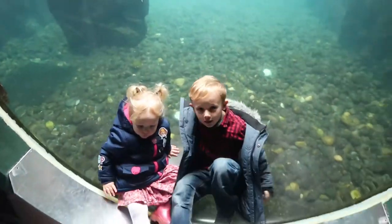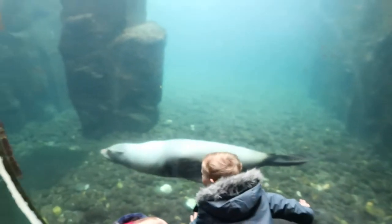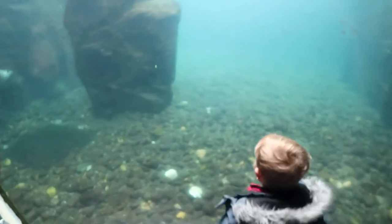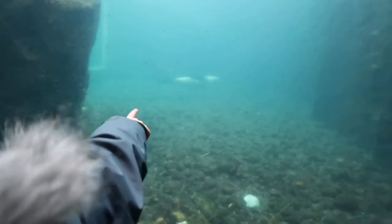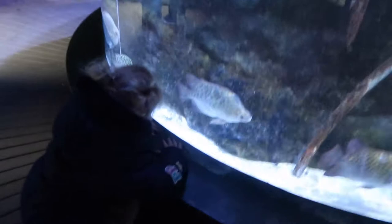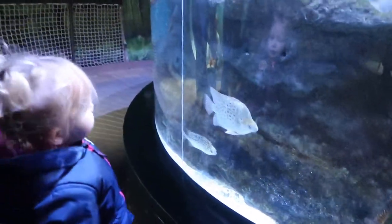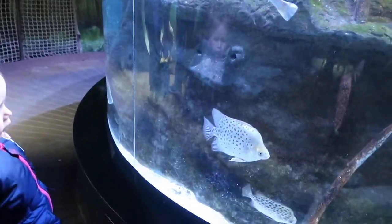Oh! Hey, I love this thing! That is so cool! And there's a fish! Oh, hello! Hello! Did you see him, Ella? Yeah. He's swimming! He's coming! Get in, Ella! And we can have a photo, ready? Is it good? I'm coming. They come in? Yeah.